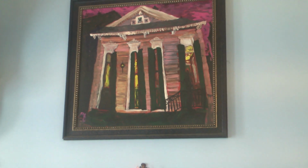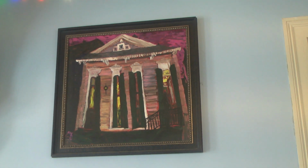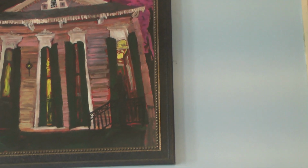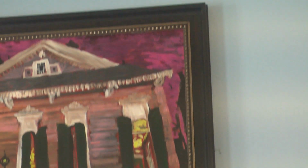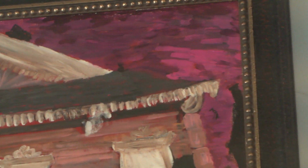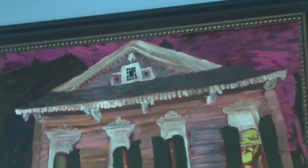This, my friend Chris Morrison painted. This is our French Quarter house, and that's me, the black silhouette on the front step, and he hid things in this. There's a little kitty right there, and what else is hiding in here? I think there's a witch flying somewhere up in the sky. Can you see it? I don't know.